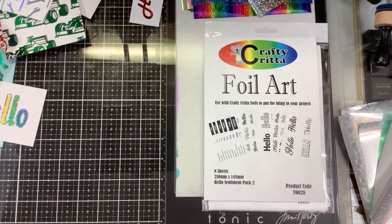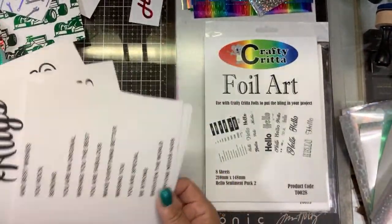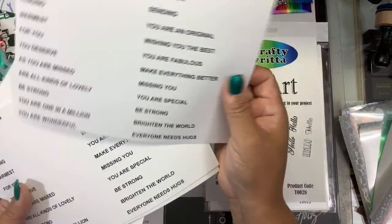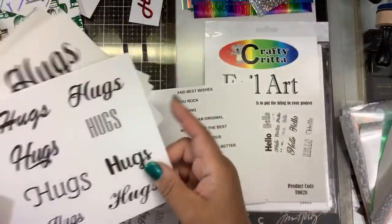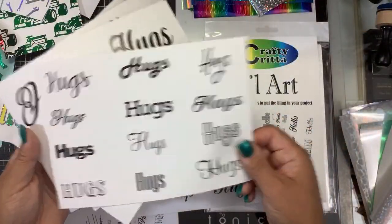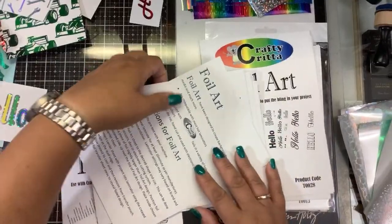Okay. Then I have hugs. This one is called Hugs Sentiment Pack 1. And again, you're going to get a couple pages of the sentiments. You just cut the strips across so you have these nice little mini strips. And you don't have to foil these. You can use them just like this. No one's going to know. Just cut the strips. And then we have some little hugs, again different fonts of little hugs, and some bigger hugs. I've already cut some of these out and we're using them, so you'll see I'm missing a couple pages here.